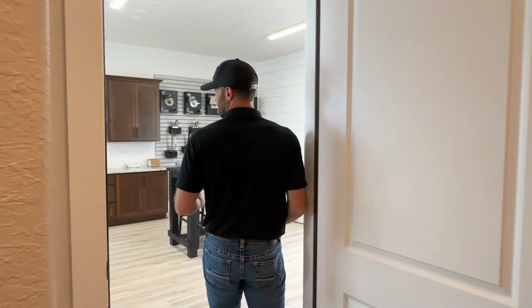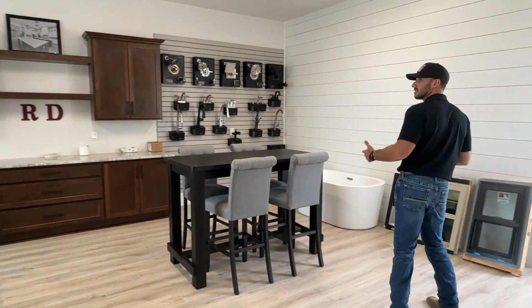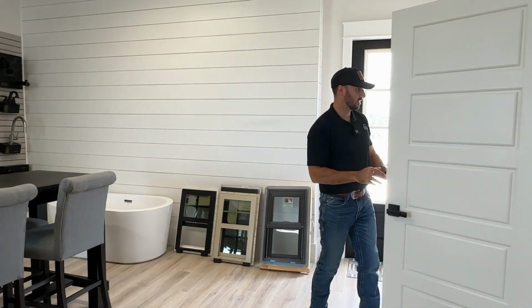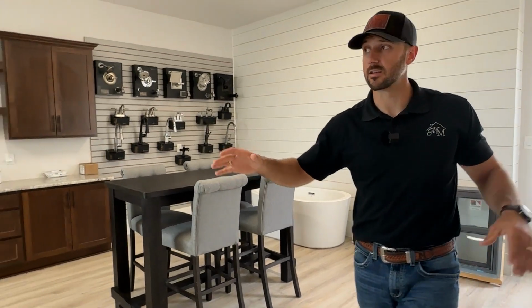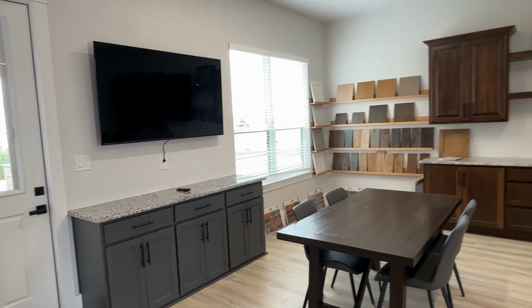This you could probably say would be somewhat of a flex room. Not 100% sure if this would be the garage actually. Yeah, I think this would probably be the garage. So this is what they're using for their design center. But you can see it's attached. You got the door to walk through to get to the back patio here.